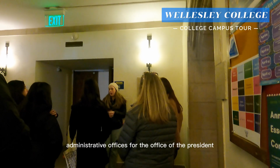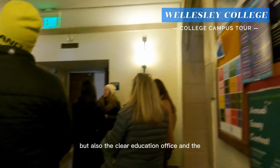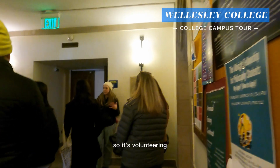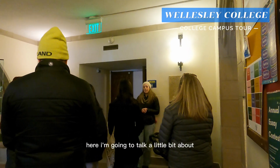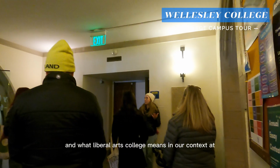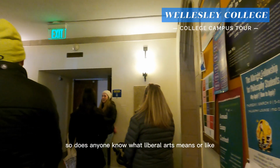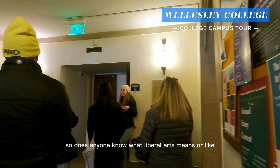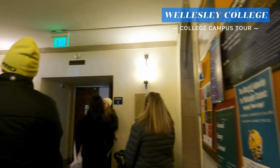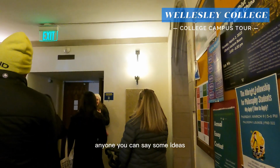administrative offices, so the Office of the President, but also the Career Education Office and the Civic Engagement Office, so volunteering. But basically here I'm going to talk a little bit about the academic experience at Wellesley and what liberal arts college means in our context. So does anyone know what liberal arts means or have an idea of it? Anyone? You can say some ideas.